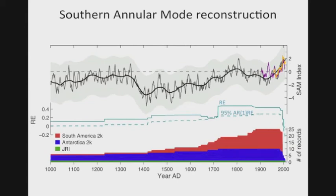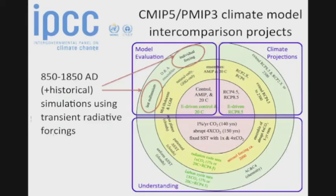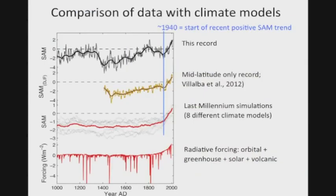So we can do a bit more than this as well, and that's thanks to the IPCC and the climate modelling community, who, ahead of the latest IPCC report, ran a set of standardised climate experiments. One of the experiments that they did is really handy for us for looking at what's going on over the last 1,000 years, and that's these last millennium simulations. Running the climate model over a full 1,000 years is quite demanding, so the full set of 50 models involved in the CMIP-5 intercomparison project didn't run those experiments, but there were 8 models that did run them.